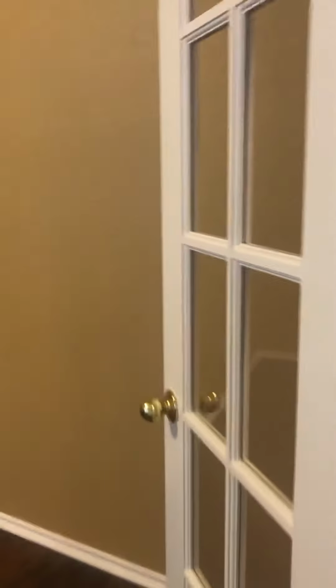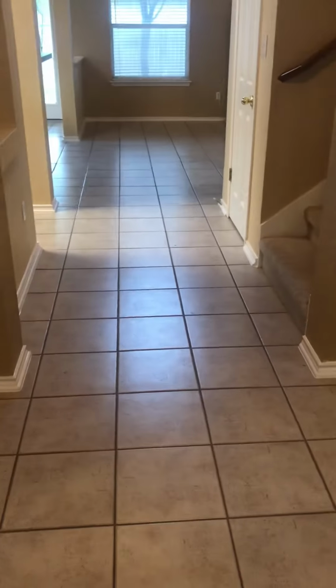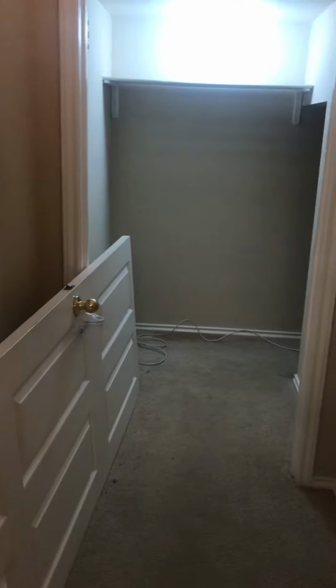And it's got these French doors on them. It has a wood floor in those two rooms, and then like a tile throughout the main entry floor area. Then this goes all the way through under the staircase for storage.